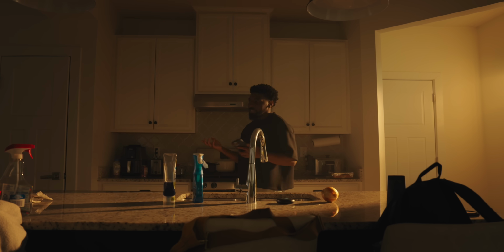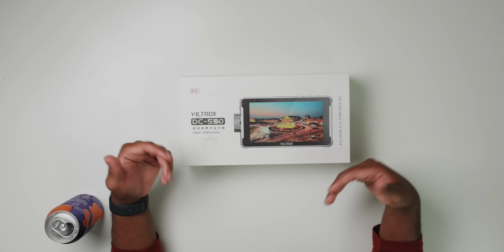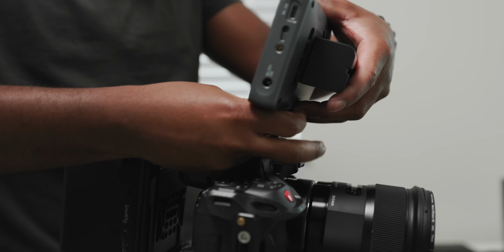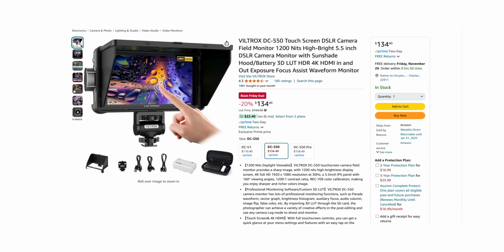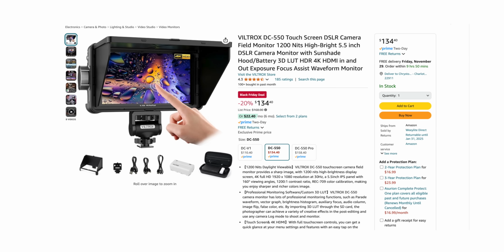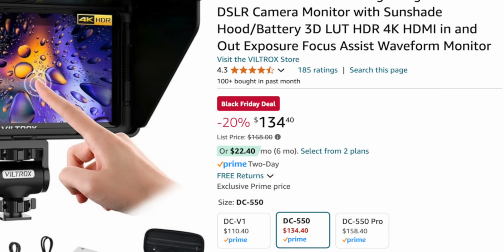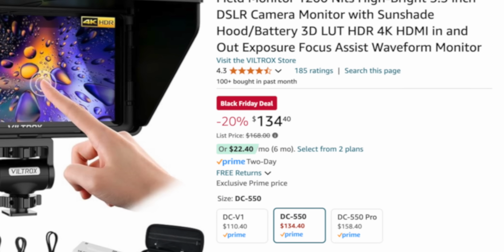This next item right here is for the up and coming creators who need to see themselves while they're filming themselves in a better resolution or just bigger. This is the Viltrox monitor. This is like a 5-inch monitor that I tested in the Amazon pickup video for filmmaking gear. Right now, this is coming in at $135, and originally it was $168. So this is a savings of around 20% off.